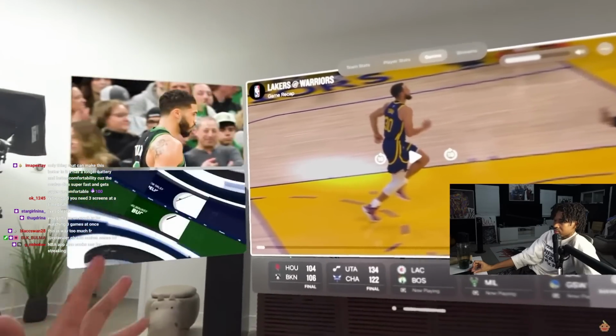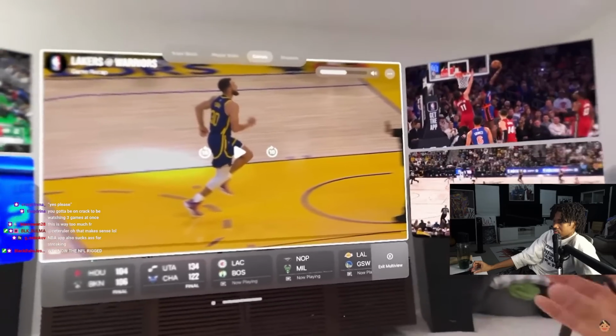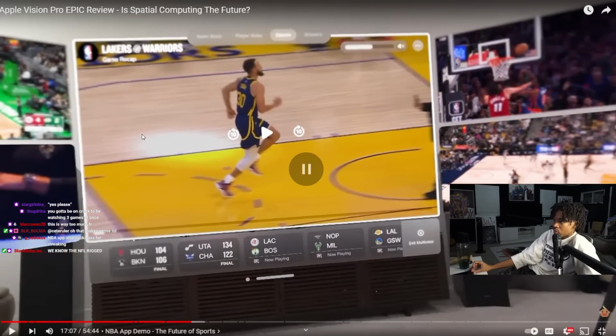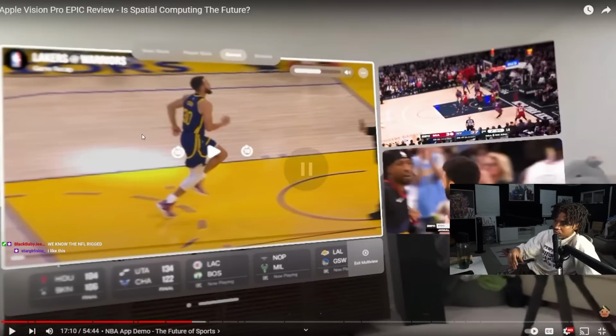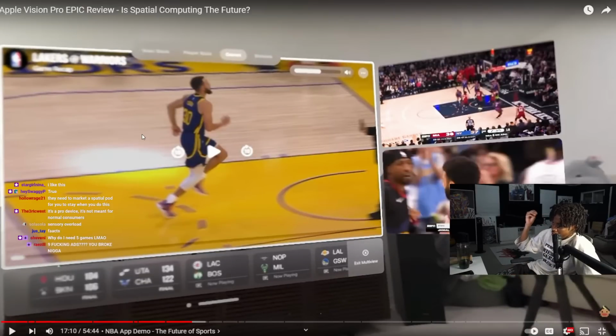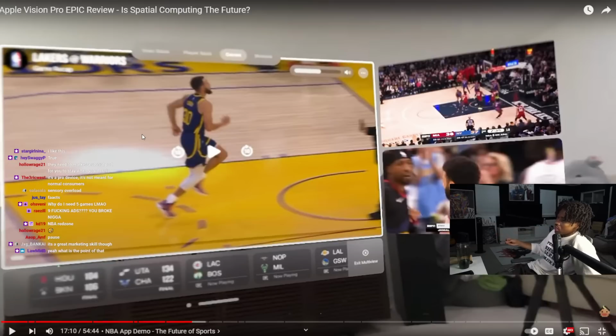Five live streams or archive streams of NBA basketball in my face. You can't even consume all of that at the same time. Just because it's on doesn't mean that you're taking it all in. Maybe if your brain worked the same way and captured the image and you could process everything and understand it all at the same time, but since you can't, it's really useless.